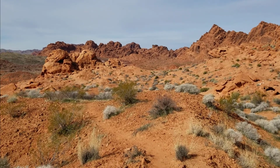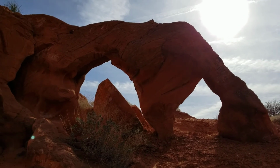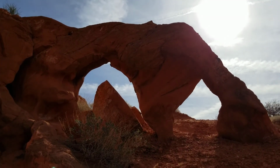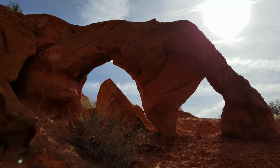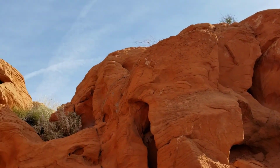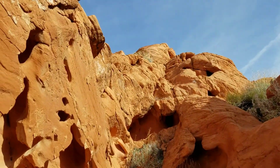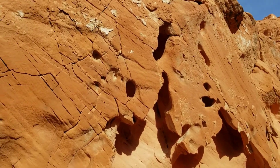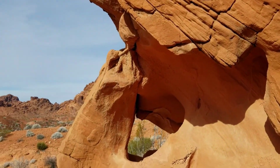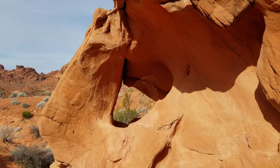Here we go. As an alternative, we could say maybe it's Natural Arches Trail. There are a lot of these arch formations on this trail. So we're going to find out when we get to the trailhead and see where we actually are. But you can see the rock formations here are pretty amazing, as we've come to expect in this park.